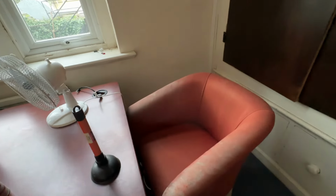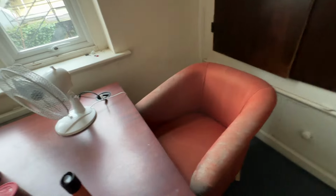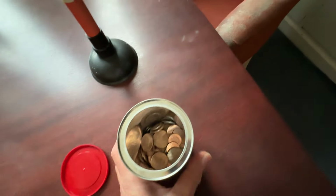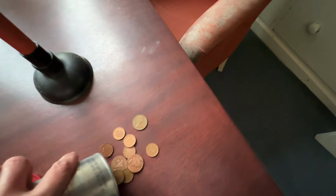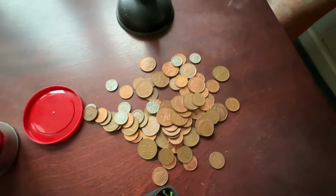Oh, and this is the manager's office, at a guess. They've been doing a lot of toilet plunging. I bet there's money in here. Oh, yeah. Money. They've even left all the change behind. Right, we're heading down now to the main office area, I think.